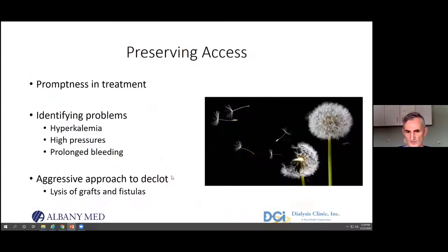We want to preserve access. These patients only have a limited number of accesses. Very often by the time they reach us, they're not candidates for cephalic vein fistulas. They may not be candidates for upper arm fistulas. They may be on to their fourth or fifth option. So we have to do everything to try and preserve these accesses. We know that if we preserve their access, we're contributing to their long-term survival as well, because we're not condemning them to a life with a graft. So we try to be very aggressive in identifying problems and also treating them as quickly as possible. And also for those grafts or fistulas which have failed, we try actively to declot them.